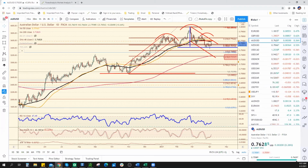Yeah, I mean, this is really thin liquidity. And I would not be surprised if tomorrow we're back right where we started. I 100% agree with that. Doesn't mean it's going to happen, but I 100% agree with you.